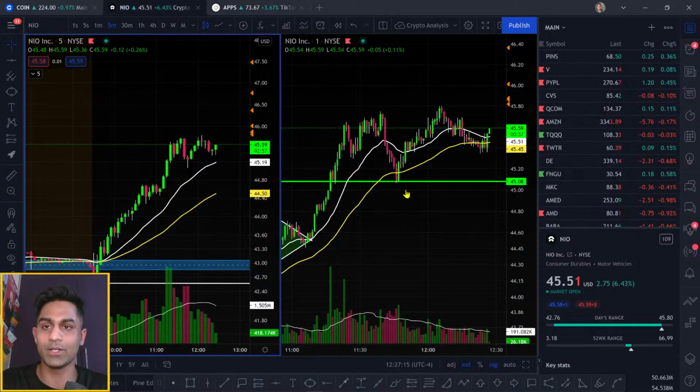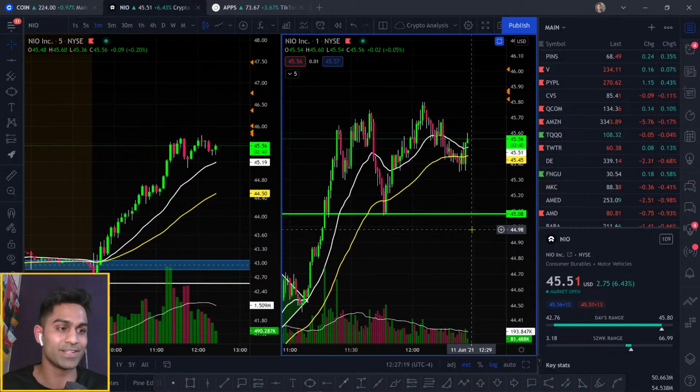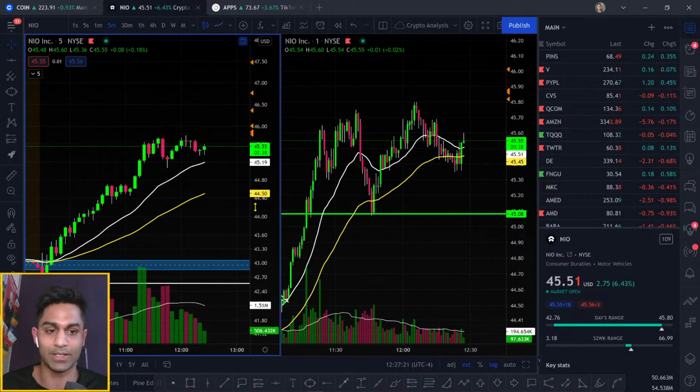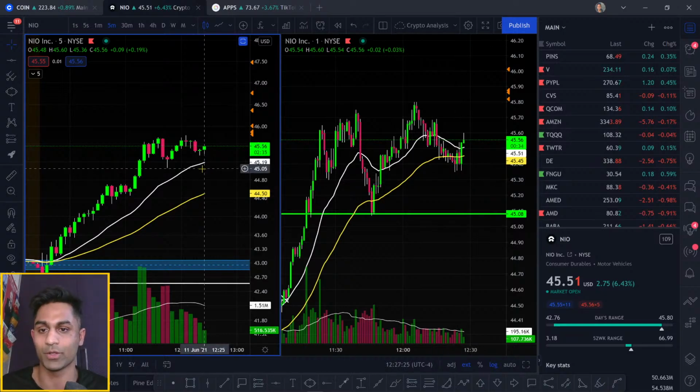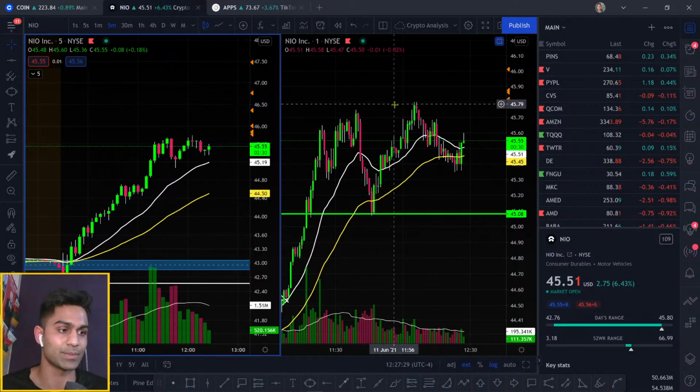All right, so NIO stock is still up a little bit over 6% here, and we're just fighting that support close to the 21 EMA on the 5-minute chart, and the 50 EMA sitting at roughly $44.50.